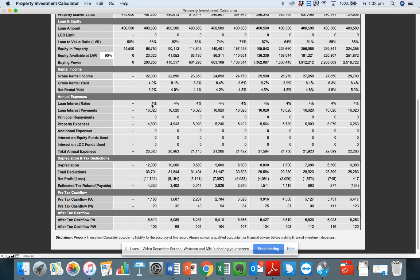The annual expenses in this example, your main one is your loan interest payments. On a 4% interest rate, you're looking at $16,000 worth of interest. Your property expenses, on the other hand, that's your rates, your insurances, your property management, and everything else that goes with it, comes to $4,800. So when you add up all your expenses, you've got $20,800 going out and $22,000 coming in. So pre-tax, before you've done your tax return, this property is positively geared by $1,100 a year, which is $23 a week.